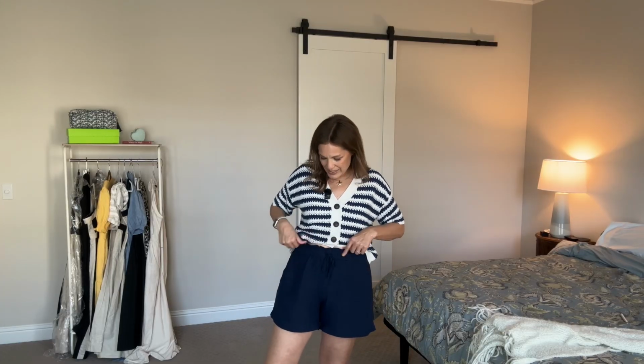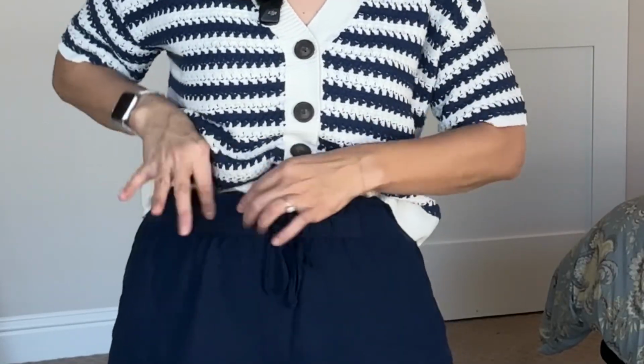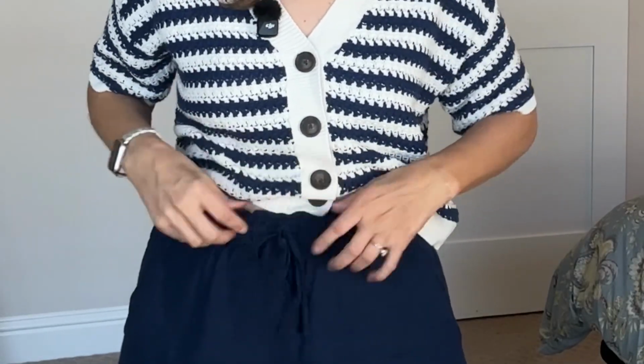These shorts, I'll just quickly mention, are from the Loft, and they are a cotton linen blend type of short, and they are high-waisted. They have the side slit pockets and the patch pockets in the back, and they are elasticized fully, a little bit of a mini paper bag style, but they also have a drawstring as well if you want to tighten it up a little bit more. I've been living in these shorts. They're so comfortable and lightweight. I'm considering looking at other color options as well in them.